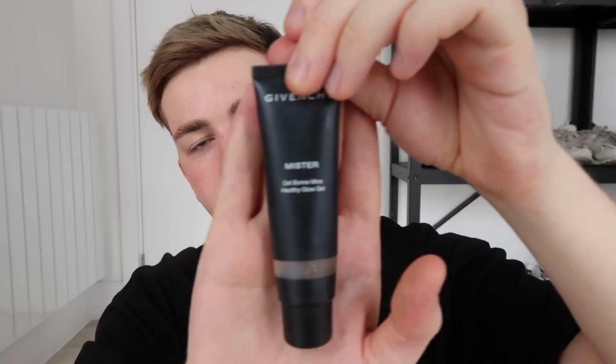The next is the final skin thing, and that is this Healthy Glow Gel from Givenchy. This is like a men's Healthy Glow Gel thing. I feel like it has little balls of fake tan in it. I don't really know what this is. It's like a gel. I don't know if I should be using this. It says healthy glow gel. I don't know if you can see from here, but there's little brown balls in it.